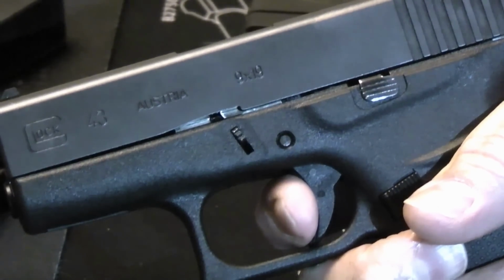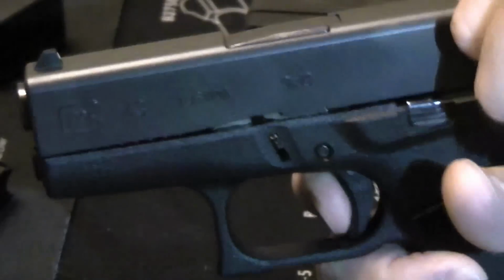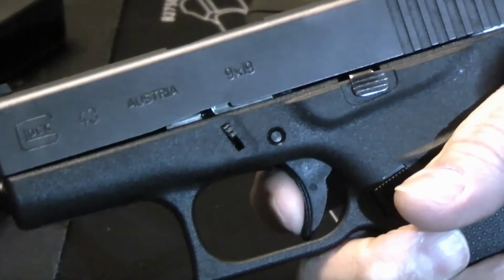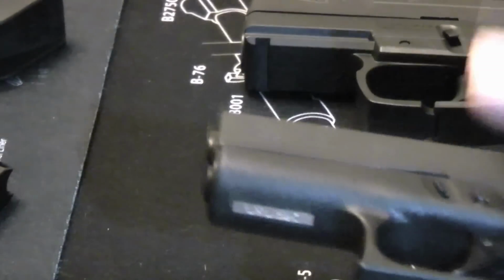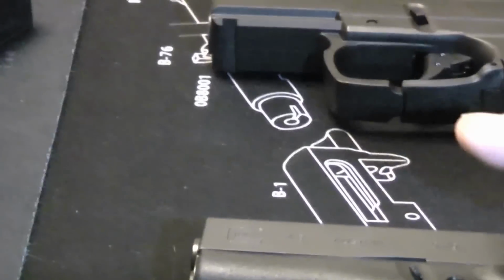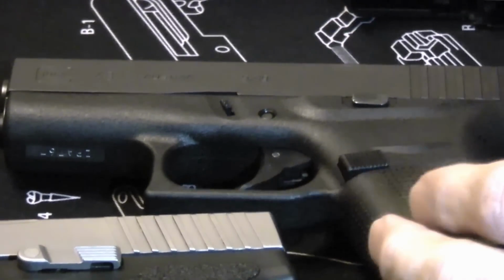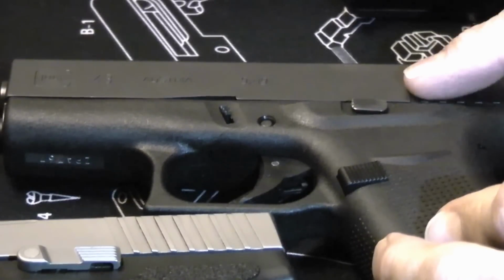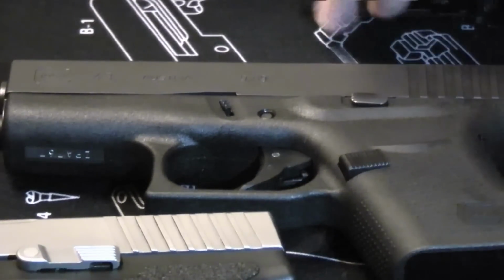So I'll pull the trigger again, move my finger so you can see better. Nice crisp wall, fairly short reset, and then back out. So this one, if you're a Glock shooter, if you carry a Glock 26, or if you're in law enforcement and you carry one of the service size Glocks and you want to use this for concealed carry or backup, you're going to already be familiar with the operation of this.